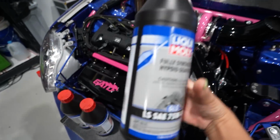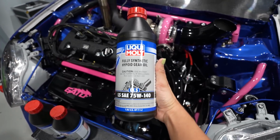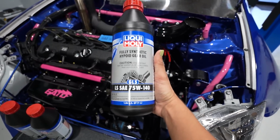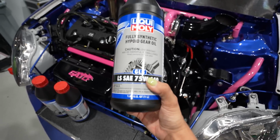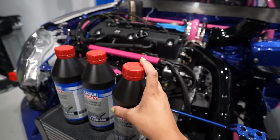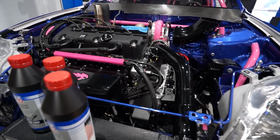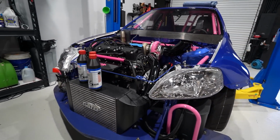So I'm gonna be trying out this new stuff. I got some Liquid Moly gear oil. Huge shout out to Liquid Moly for joining me on my race season. They have partnered up with me on fluids, so we've got all the gear fluids along with oil as well. So today I'm gonna be filling up the trans with their fluid. That is the last step, and yeah, it'll be sitting here pretty until after World Cup Finals.